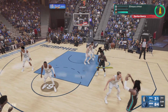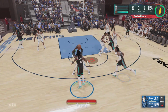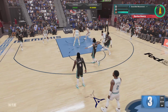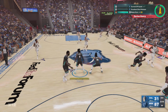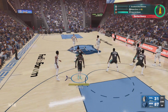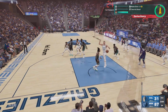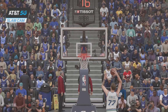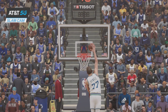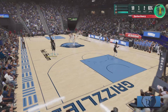Doncic against Morant. Shot clock at six. Here's Henry. Connects from three-point range. Henry's got 59 points. The defense a step slow, and you can see the result. There's a screen. And finished off by Doncic. How about the finish from Luka Doncic? My goodness, go ahead with the hammer. And they're bringing you up close and personal on the AT&T 5G Slam Cam.